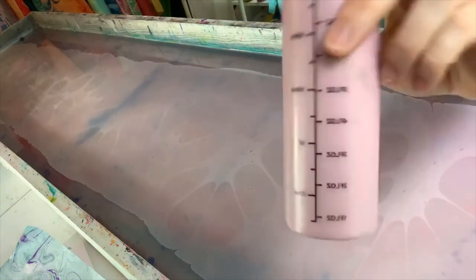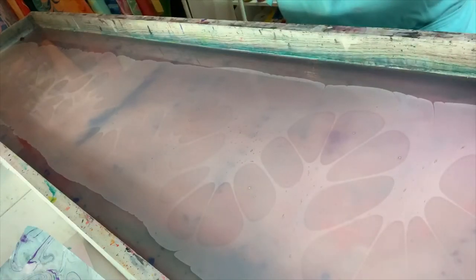All right, so I'm gonna come in with our dusty pink, and I'm going to drop it at the top of the tray.